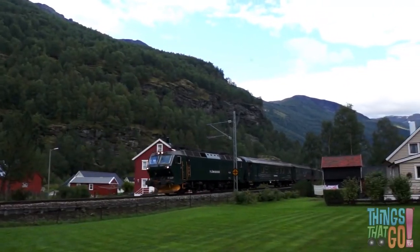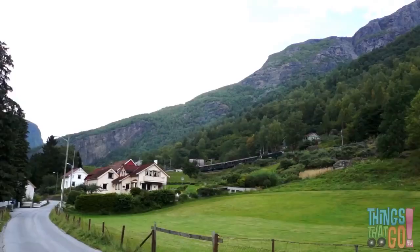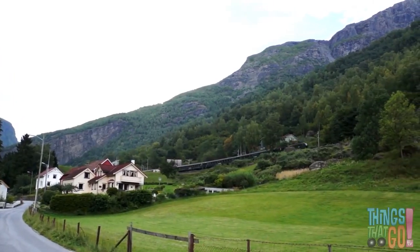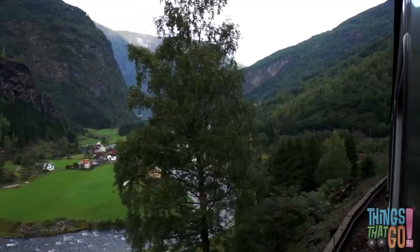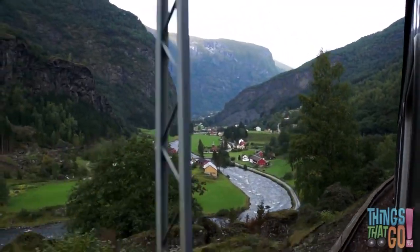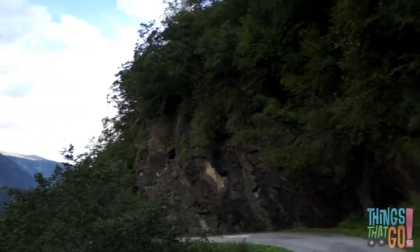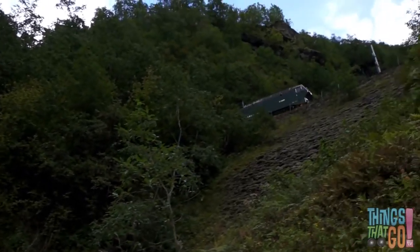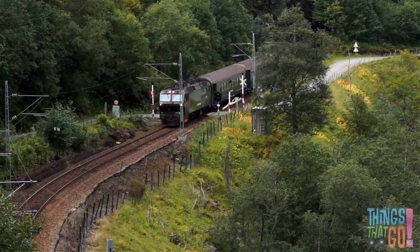Along the rails and past a little village. The green train gently begins to climb the mountain. Looking out the window is fun. Now you can see the village way down in the valley below. The train winds through the mountains. Higher and higher it goes. Where do you think it's off to?